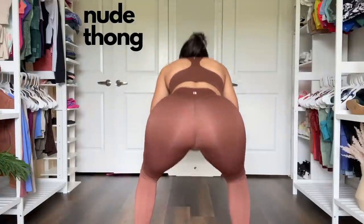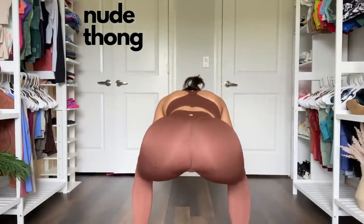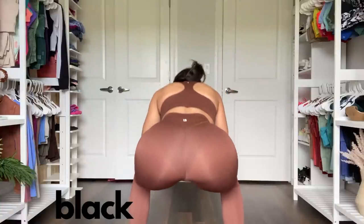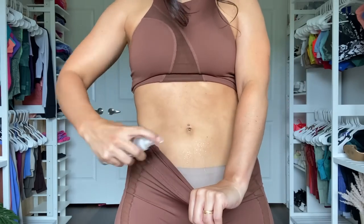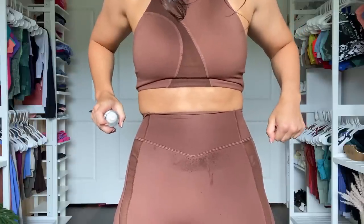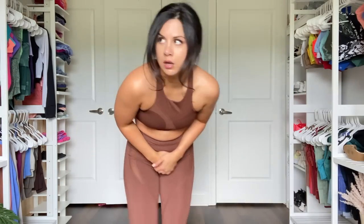Now I did do the squat test thoroughly in these leggings because this is the most gym friendly. So I did squat in black underwear. You do see it a little bit, but nothing crazy. I also did the sweat test, and guess what? It showed sweat like no other. Actually, I was a bit shocked. It is very good at wicking off of your skin. So I felt my skin, it felt very dry, that's great. But boy, does it show sweat.